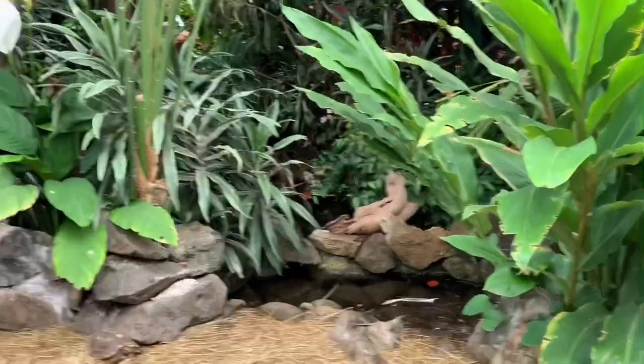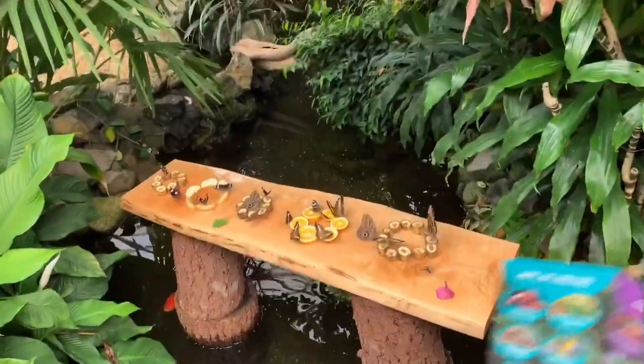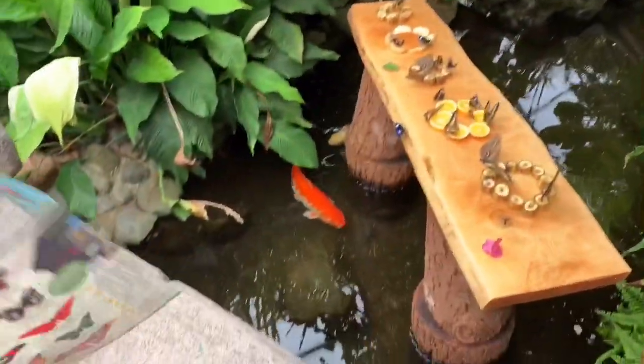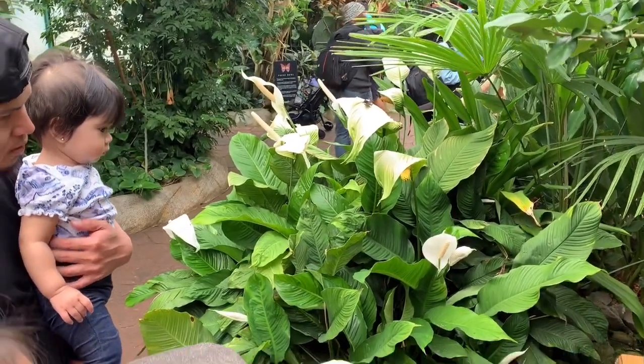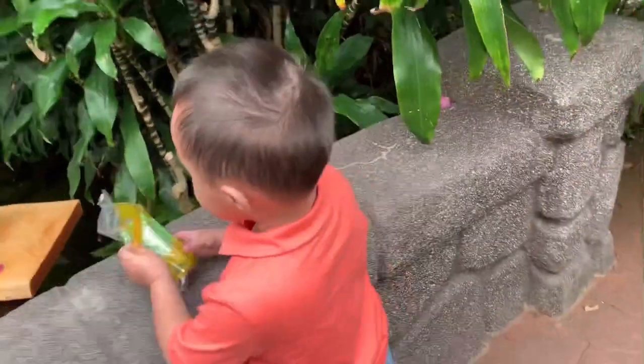This is a must see when you are in Victoria. And this is a great place for kids and adults. And for me, this is very educational and really has lots of fun activities for the kids too.